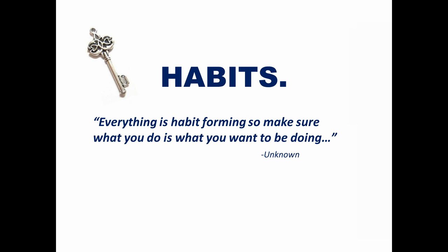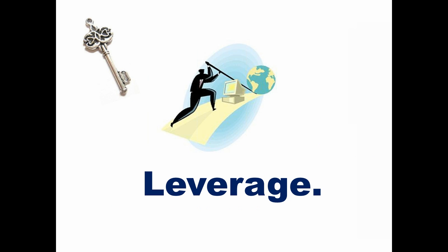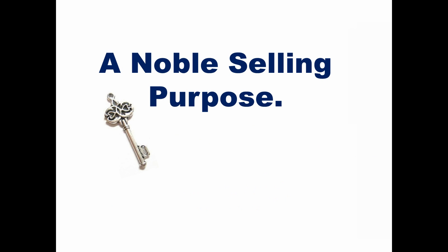So real simple: good strong habits, good dialogue skills, having a unique service offer, and then learning to leverage your inventory, your relationships, your past clients, your friends, your center of influence smartly, easily. And then having a noble selling purpose, being in this business to help people. Those are the 4 key ingredients to really doing well.